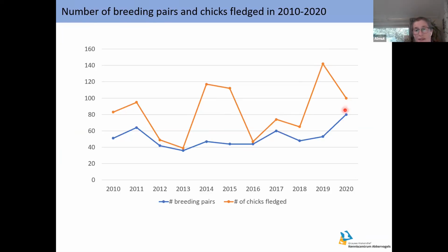And this year we had 80 breeding pairs, but we only had 100 chicks fledged. So this is not always correlated. So we had many breeding pairs that started and were failing early in the season, and also birds that didn't even really start. So this is quite interesting.